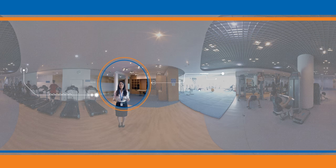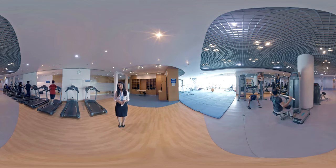After a long day of work, it's time for some workout. We firmly believe that our ideapreneurs need to be as fit as they can. This state-of-the-art fitness center is built to help them achieve their fitness goals.